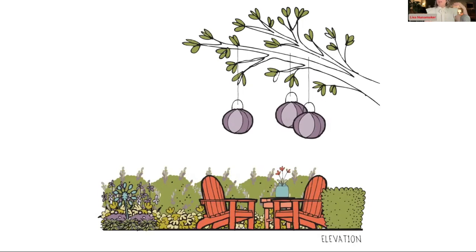And yes, Brenda, that is my spoon art wind catcher. You can see it in elevation here. So I have my artwork. I have my chairs. It's a cozy little room. It's enclosed. And then I have my grapes, my lanterns in the sky. So that's one of them. And you can see this is how we view gardens in elevation.